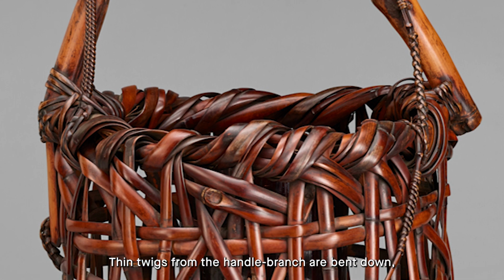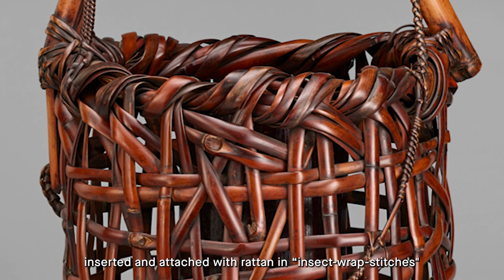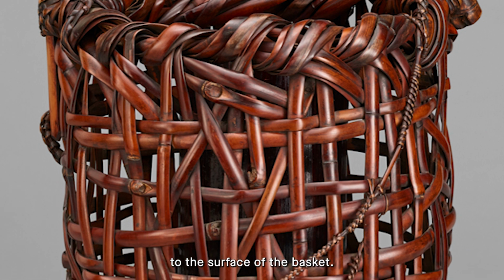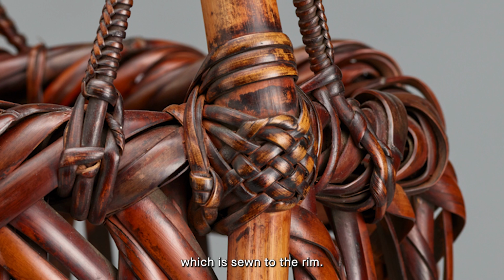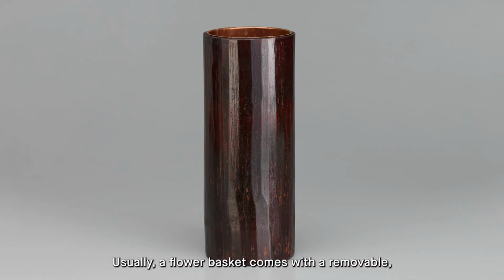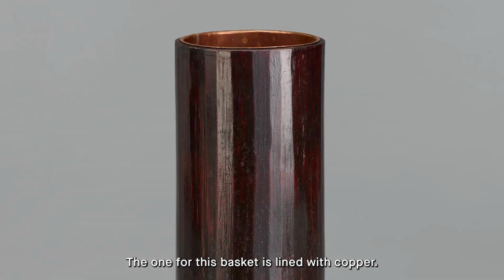Insect stitching is used decoratively on the handle that is tied to the sides of the basket on opposing sides. Thin twigs from the handle branch are bent down, inserted, and attached with rattan in insect wrap stitches to the surface of the basket. The one end of the handle is supported with an insect stitch wrapped hoop, which is sewn to the rim. Usually, a flower basket comes with a removable, lacquered bamboo water container called otoshi. The one for this basket is lined with copper.